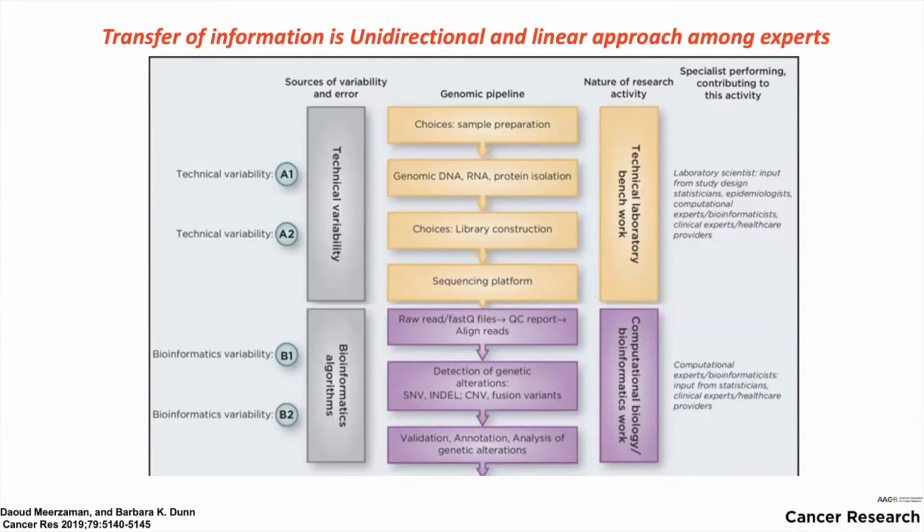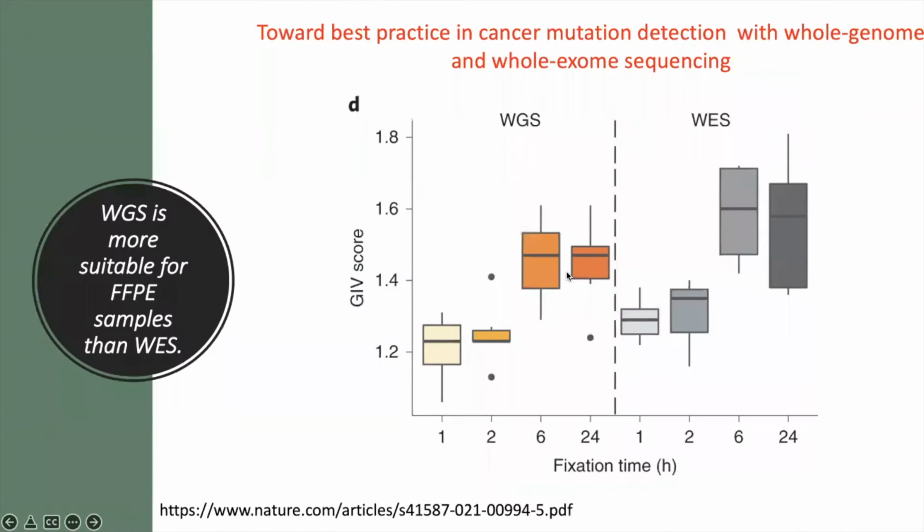My colleague Barbara Dunn and I wrote a commentary in Cancer Research in 2019 addressing this issue, that this can be a problem, because with this explosion of new technology, the fact that there is no communication could potentially lead to some errors. There are obviously a lot of examples, which we're not going to go over right now. But the goal here is that we have to have a new approach of communicating a little bit better.